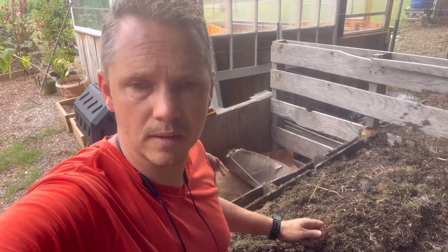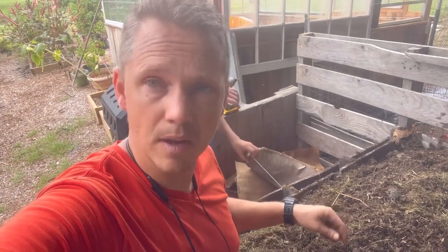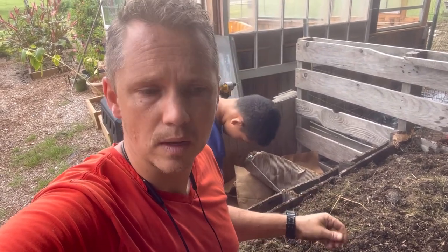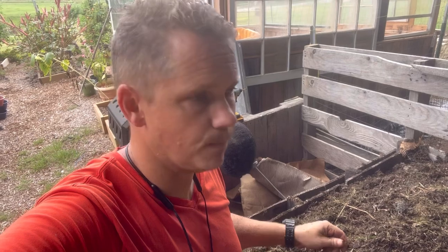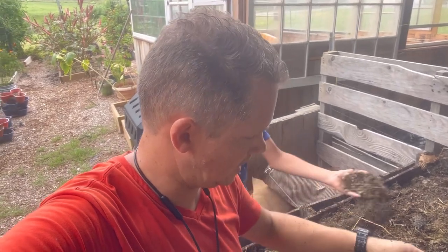Now we'll just keep stirring it every 4 or 5 days, maybe once a week. If we do it every day, it's even better. I don't have time for that though, so we'll do it every weekend. We'll stir it up, and then probably in a couple of weeks, we'll have ready compost.